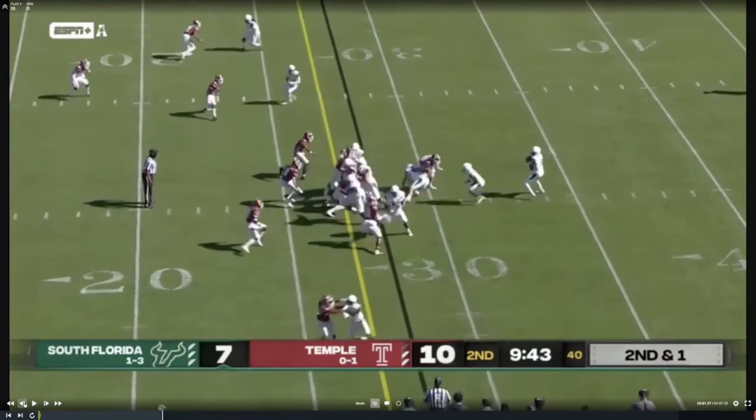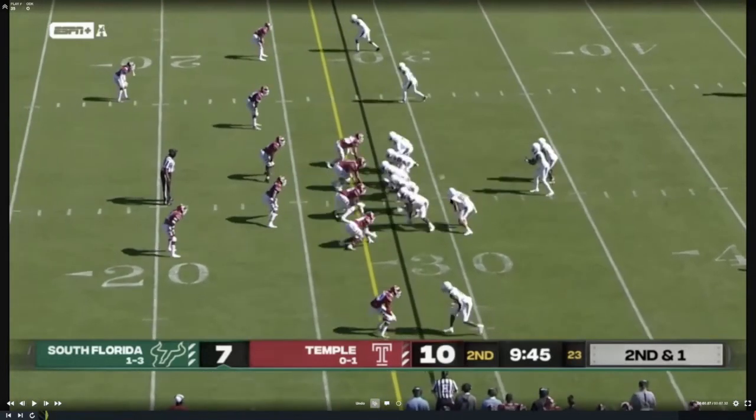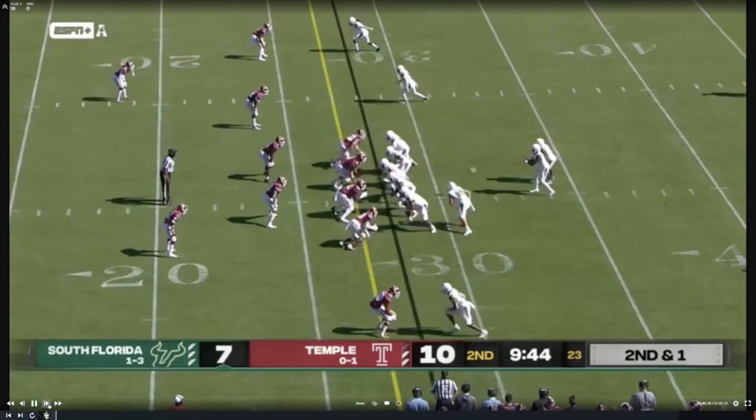So here's something that's probably the same RPO we saw the last drive, the split flow, hitch. This might be automatic. I know last year they ran routes that had conversions. So, let's say this is the same play and he's got the hitch called. Well, if the corner's rolled up at 2 yards, I don't want to run a hitch because what's the point? So he'll convert it to a go route. But still the same RPO look.